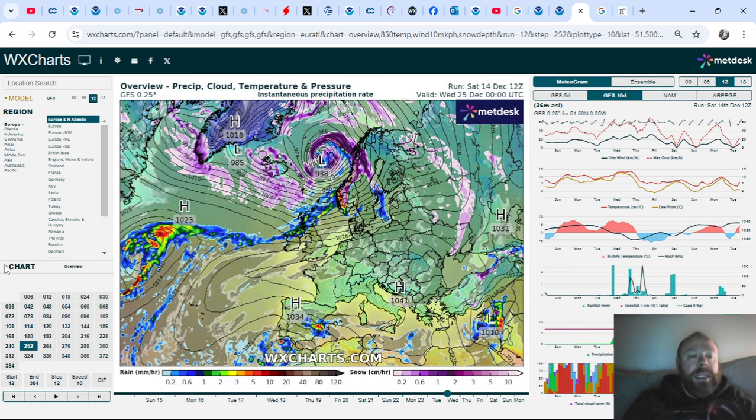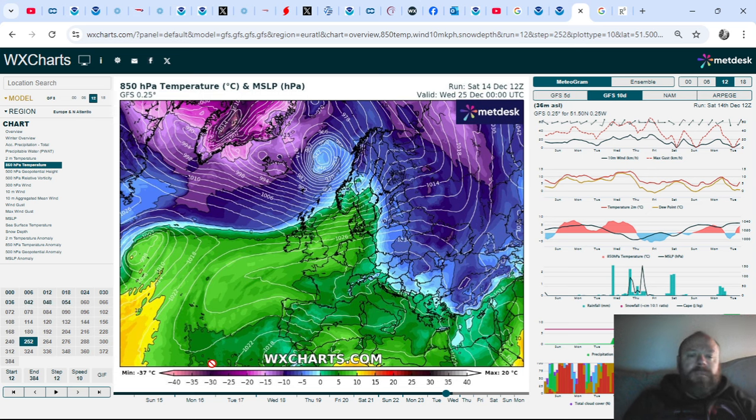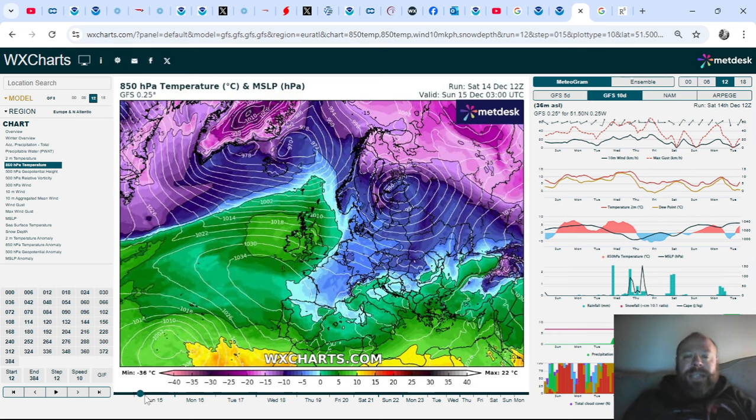So we'll play through this here. Let's look at the 850 temperatures off the GFS model. Again, take models, even now, with a pinch of salt. There's no point in showing them on social media. If you are, it's essentially for clickbait. It's maybe for hype. There is no guarantee about anything.